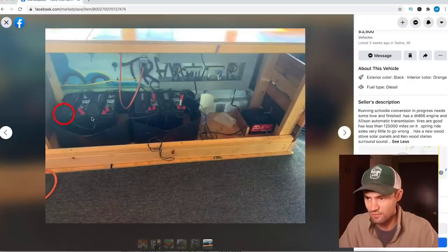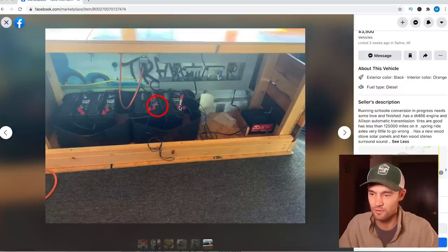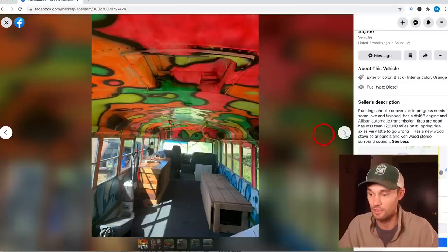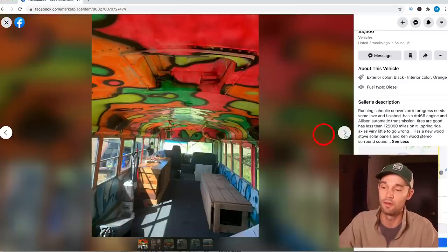This doesn't really have any value to me personally. I mean, it's nice to see that they have a solar system and all, but that's just a typical battery charger. It's not really going to be what I'm looking for. It's not even clamped on. Totally works for someone who's just camping and stuff, but in terms of looking at value, this is not something that I'm going to be like, oh yeah, that adds a lot of value to the vehicle. But it is nice to know that you do have something there.